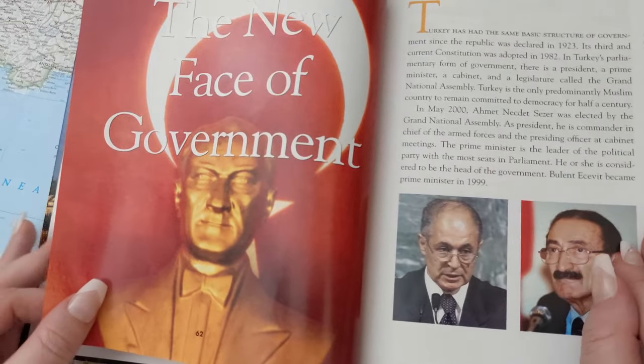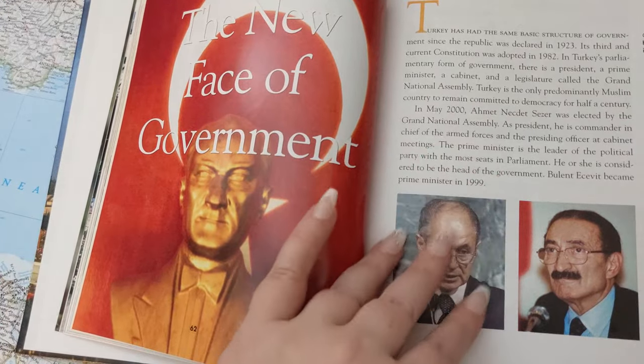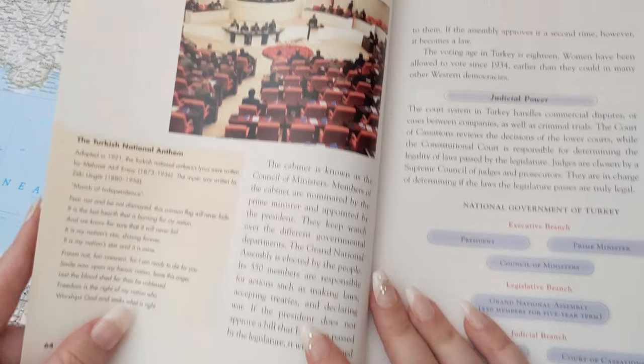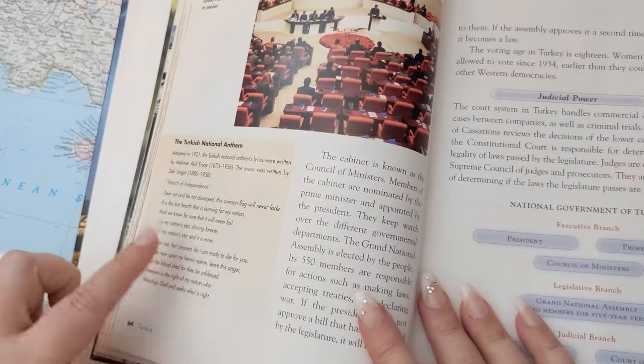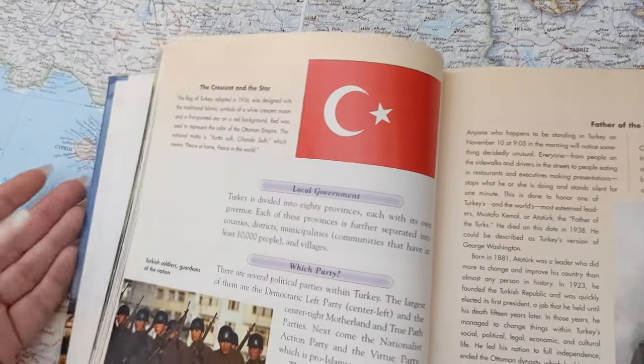Government chapters, that's going to be outdated. There's Ataturk right there. Whoever was in charge when this book came out. National Assembly meeting there. We're not going to read out the Turkish national anthem. But we are going to read about the Turkish flag, the crescent and the star.